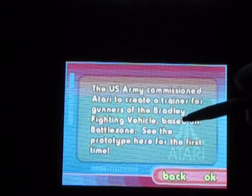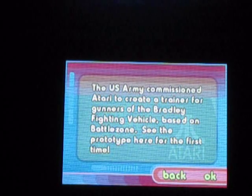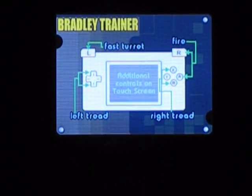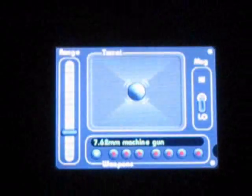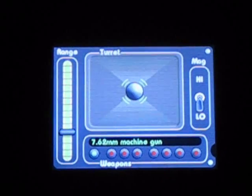And Army Battle Zone, that's another neat thing that this has. It says, the U.S. Army commissioned Atari to create a trainer for gunners of the Bradley fighting vehicle based on Battlezone. See the prototype here for the first time. And scrolling up here, you can see the control scheme that you have for it. Your thrust, your fire, your tread and whatnot.